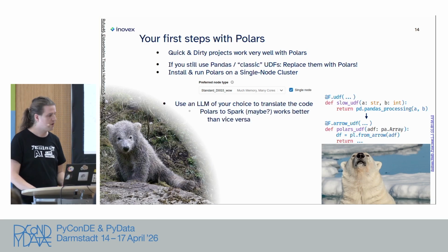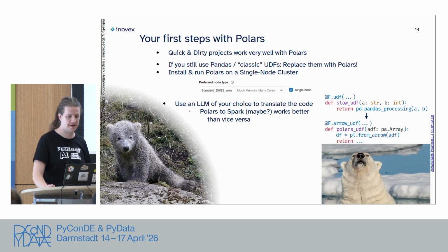And yeah, why not try an LLM of your choice to translate the code between the two? So I would say Polars to Spark might work better, again, because there's so much more training data for Spark available on the internet compared to Polars. But I also tried some larger feature engineering or data transformation jobs, put them into an LLM, told it, hey, this is PySpark code, translate it to Polars for me, and the code worked mostly. Of course, sometimes there are still bugs, but all in all, it worked quite well.